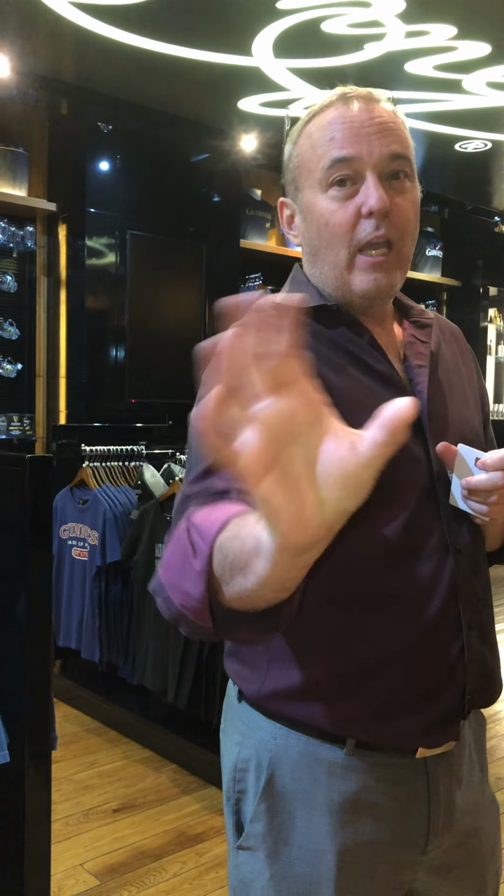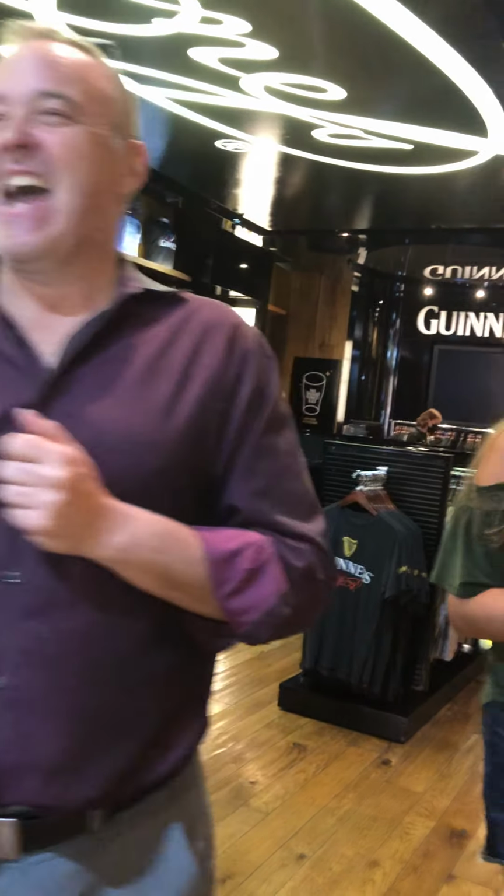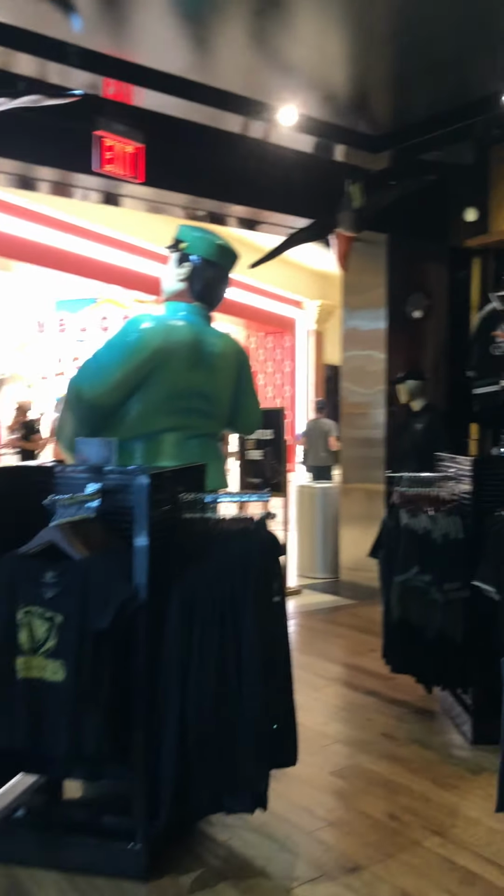And then the proper way, after you're done and it's finished, the Guinness must be placed in front of you, facing you. If it's not facing you, then it's not a perfect pour. We're going to have to come back for the perfect pour. I love this. Yeah, me too. Awesome. What's the deal with the big guy here?